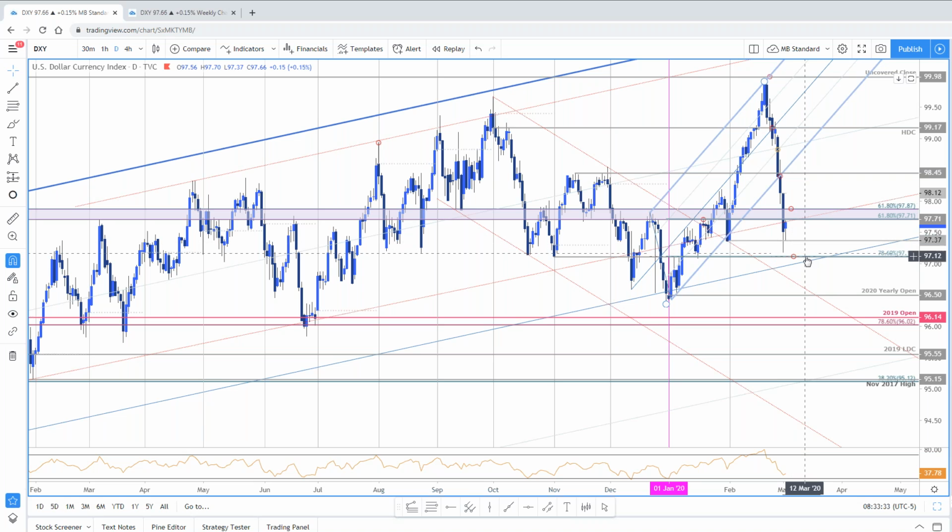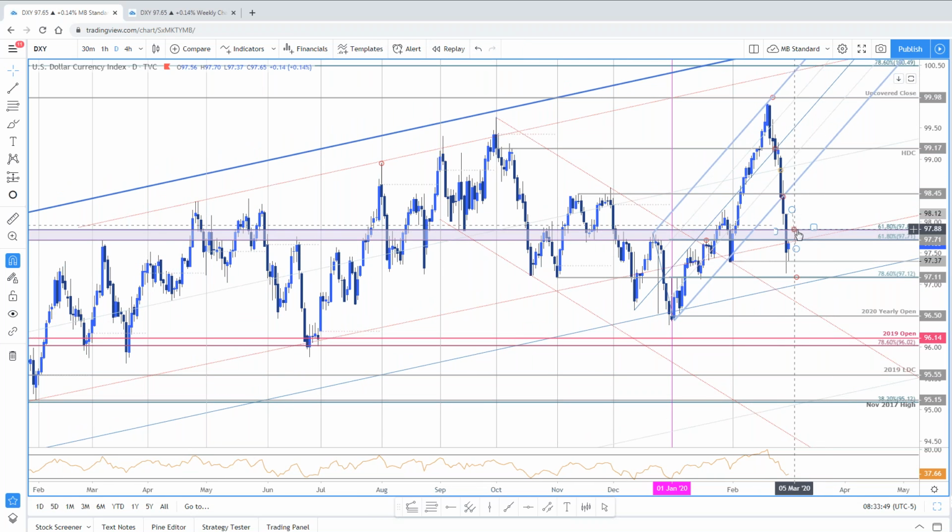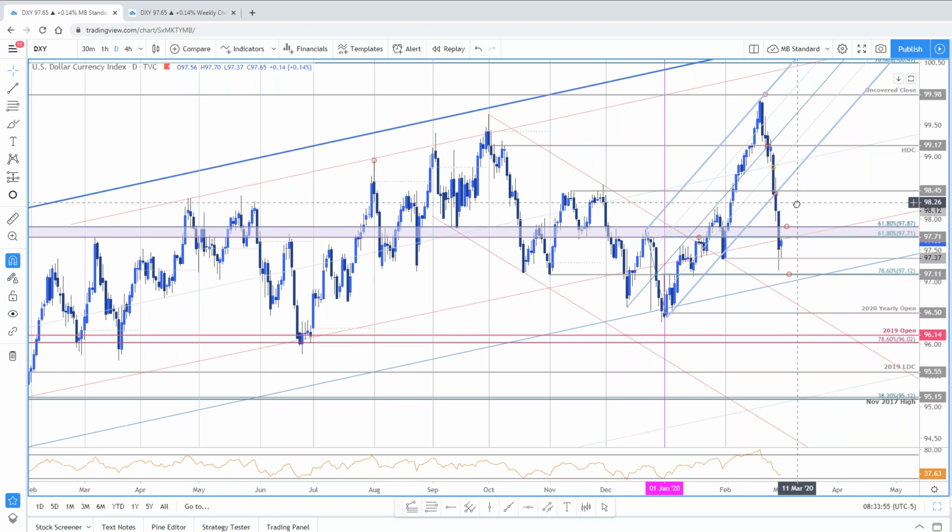Just lower, 97.12. You've got that 786 retracement of the entire advance off that low we made in December, and also the low that you made both in October and November of last year. So really nice pivot in price. That's your next downside target on a continuation. 97.87 is my line in the sand. If we get through that, we could see a larger correction before we move down again. So that's why for me, it's sort of an inflection point here.